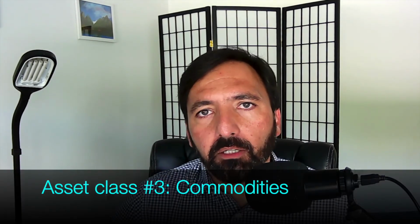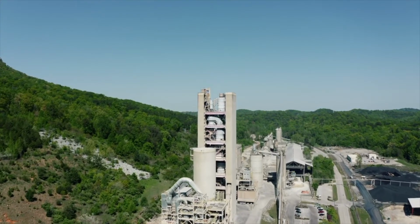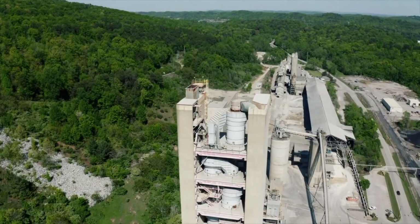Number 3, commodities. Commodities are produced or extracted products, often natural resources or agricultural goods, that are often used as inputs into other processes. Investors break down commodities into 2 categories, hard and soft. Hard commodities require mining or drilling to find, such as metals like copper and aluminum, and energy products like crude oil, natural gas, or unleaded gasoline.